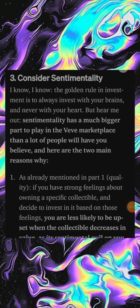Number 3, consider sentimentality. I know. The golden rule in investing is always to invest with your brains and never with your heart. But hear me out. Sentimentality has a much bigger part to play in the Veve marketplace than a lot of people will have you believe. And here are the 2 main reasons why.